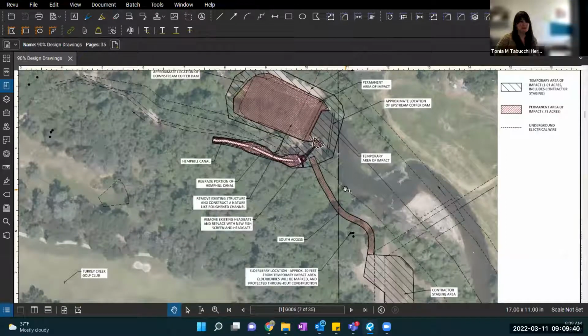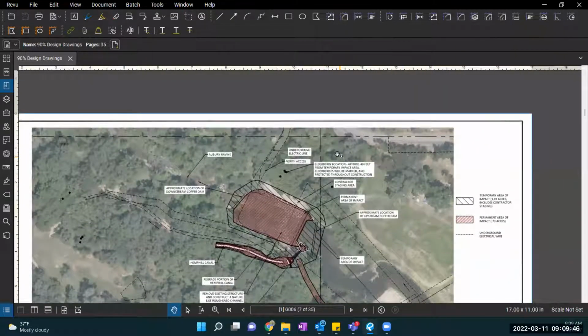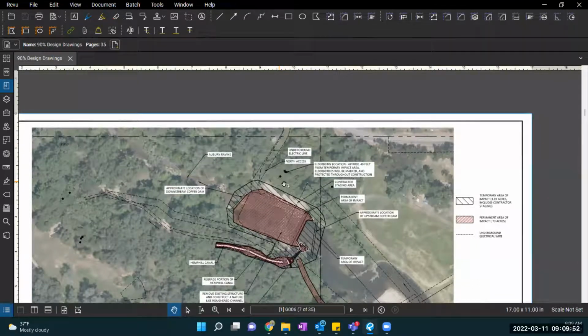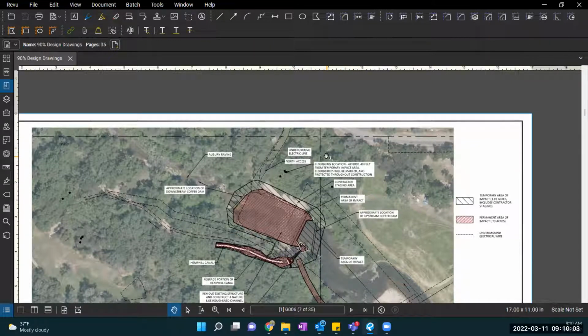Thank you very much for this presentation. At the top of this diagram, going up towards Virginia Town Road, there's a little thin line that indicates an electrical line underground. Correct. Is that going to be actually used for the operation of the conical screen? Correct. Yep. How's the power going to get across the creek?